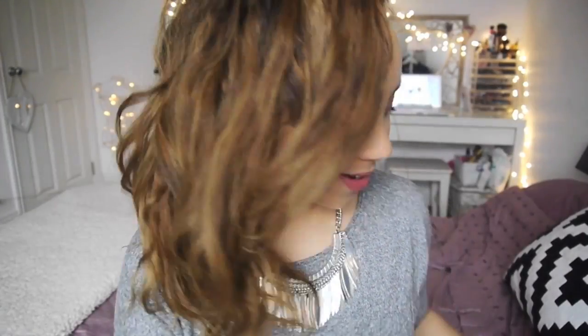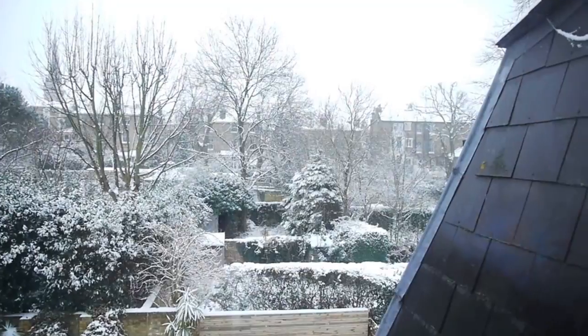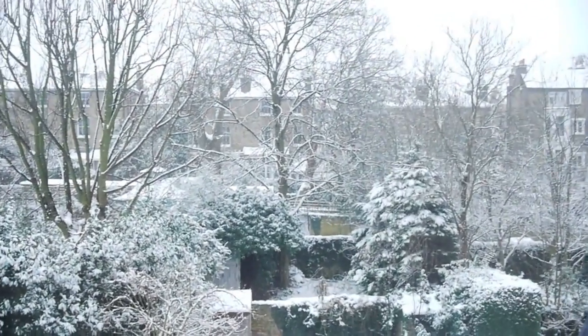So I've basically written down 10 points. Whoa, it's so light, by the way. It's like I'm looking at a snowy wonderland outside, so it's really overexposed at the moment, but yeah, I've written down 10 points which I'm just going to go through.